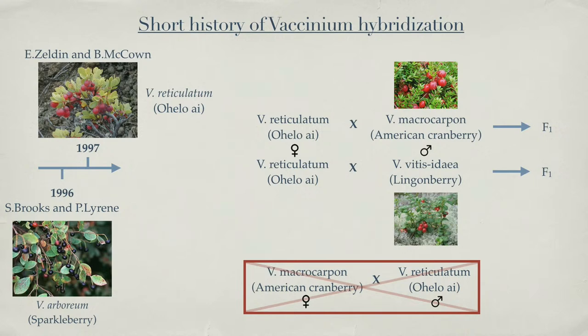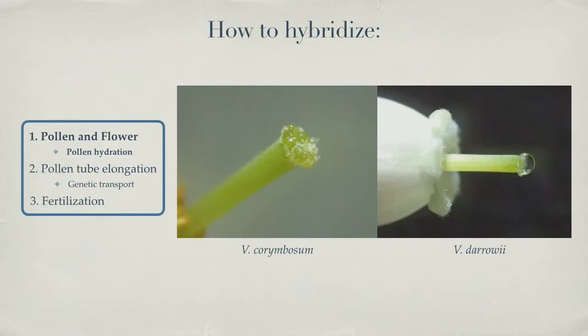But now, before I continue on with the history, I kind of want to go through some of the mechanics of how you would even hybridize. I'm talking about crossing these two plants together to potentiate all the variation across the genus. But how would you do that? Here I'm showing that all flowers have a stigma and a style where they receive pollen from either the same species or another species.